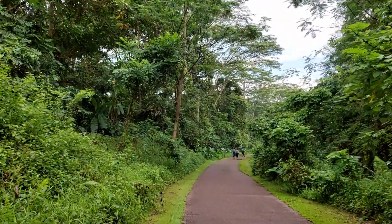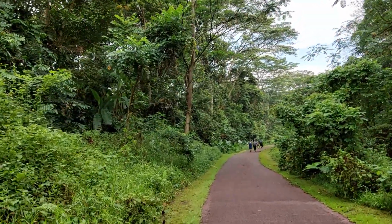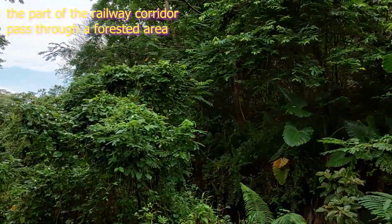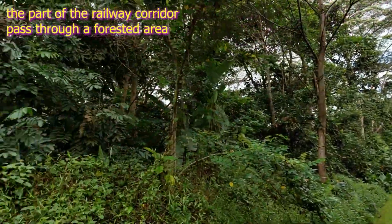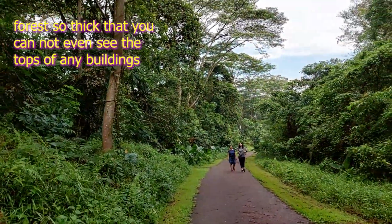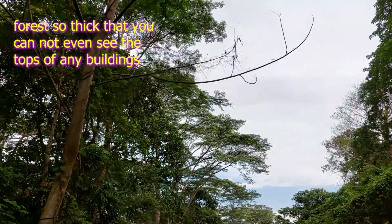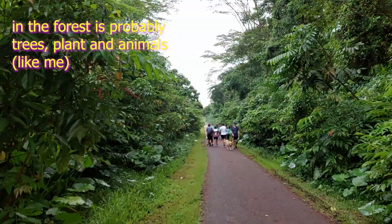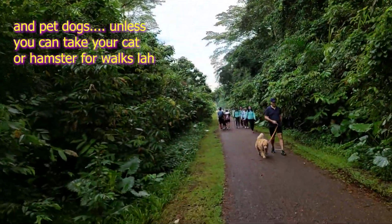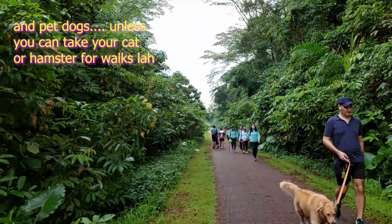So here, as we walk, we are surrounded again by forest area. I wonder what's in the forest area. Lots of forest, definitely. Trees, maybe plants, animals. Humans, not so much, except on the railway corridor. And of course, dogs, pet dogs.